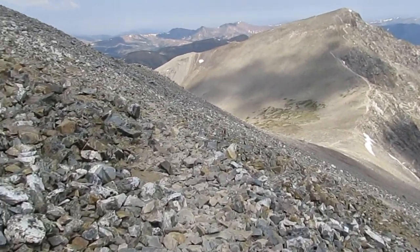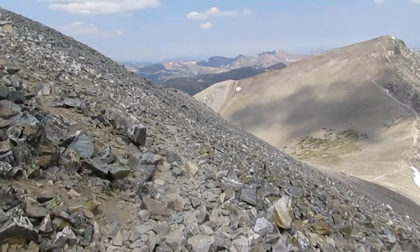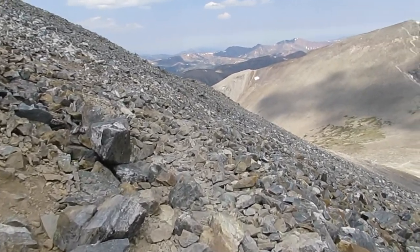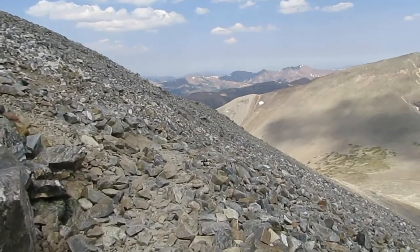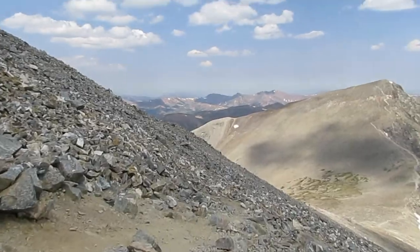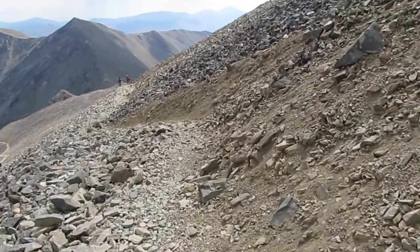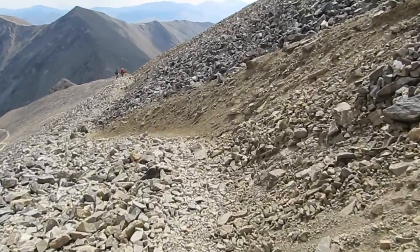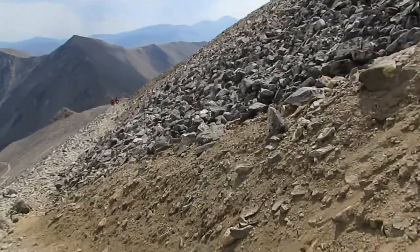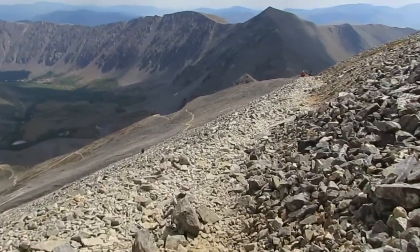Now I am leaving the summit of Grays Peak and beginning the descent down the main Grays Peak trail. Just glad the elevation gain is done for the day. Well, I'm kind of liking this more gradually switchbacking trail on the descent here, this main Grays Peak trail. It's more gradual.